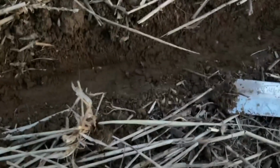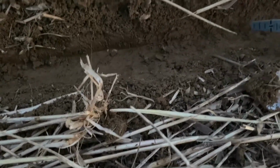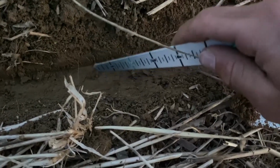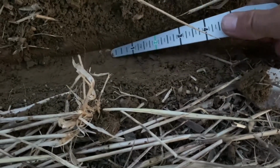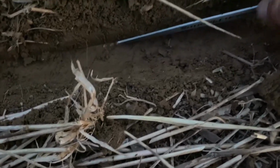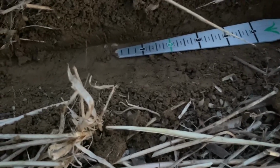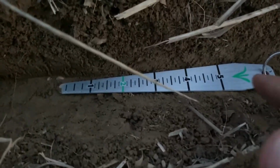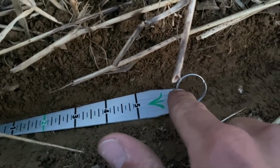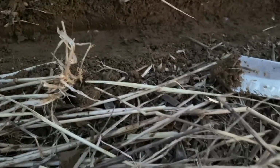Okay, I figured I'd get out here and dig a little bit and see what kind of job we're doing. So there's a seed right there. There's a seed right there. And if we see how far apart they are, almost exactly 6 inches apart. Like there's 5 inches and the seed is like right there. So it's probably just about 6 inches apart. That's right at what we want.